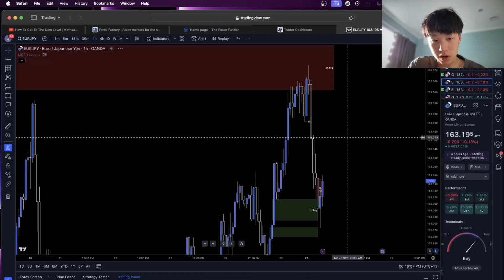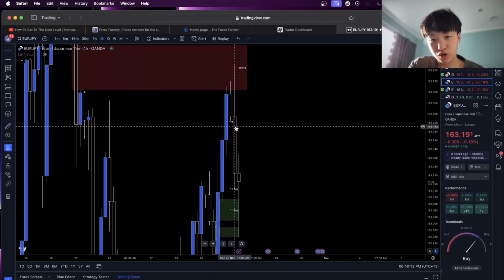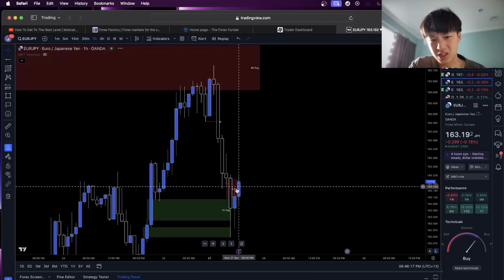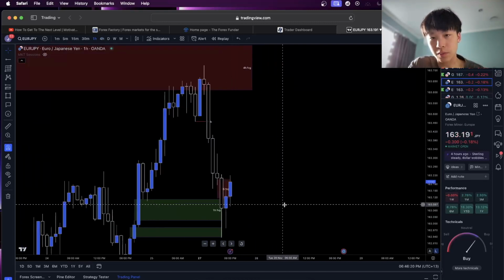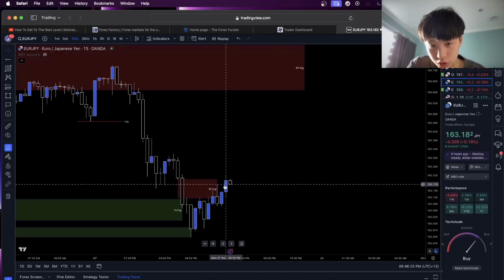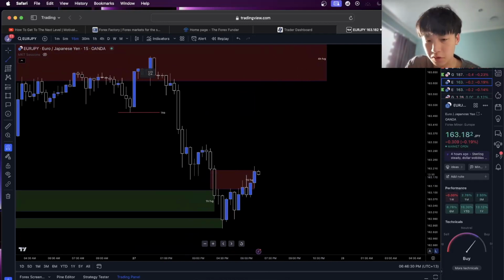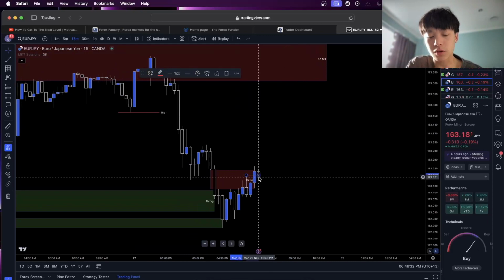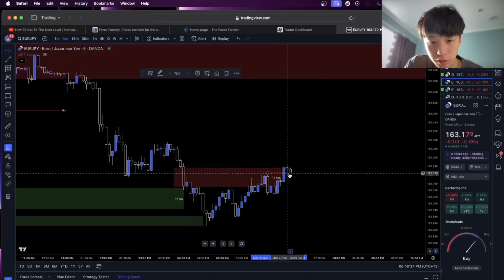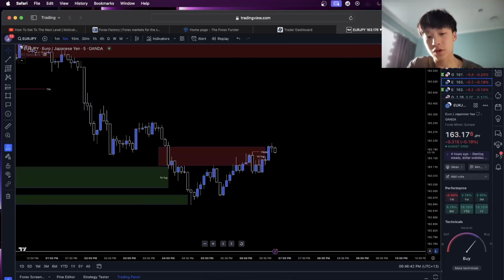On EURJPY, sort of similar. 4 hours creating a 4 hour fair value gap up here. On the 1 hour, we're holding these fair value gaps. We've got both of them. Got a big 1 hour fair value gap up here as well. 15 minute, we're still holding that 15 bearish, but we got a 15 minute break to the upside now right here. So yeah, we'll have to see what happens. We also got another 5 minute fair value gap.